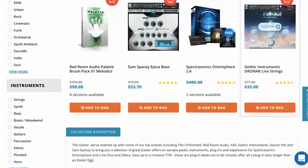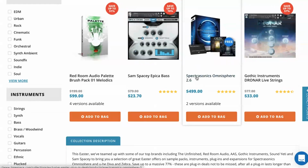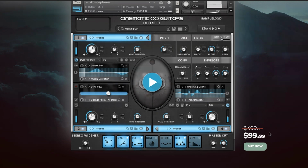There's sales on the Dronar instrument, Live Strings, as well as sales on Red Room Audio, Sam Spacey, and if you want to pick up Spectrasonics Omnisphere 2.6, it's on sale as well with some bonus libraries. Fluffy Audio has a store-wide spring sale, up to 50% off their libraries. Sample Logic's Cinematic Guitars Infinity is still on promo.